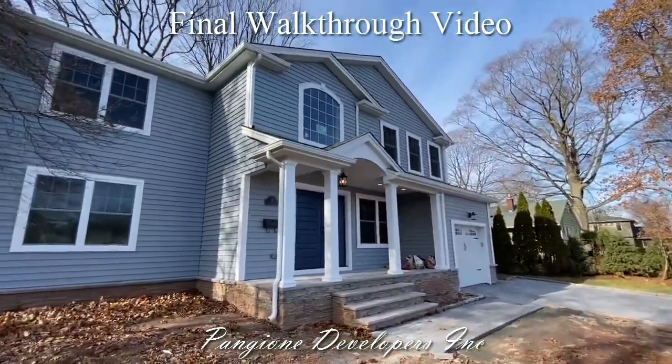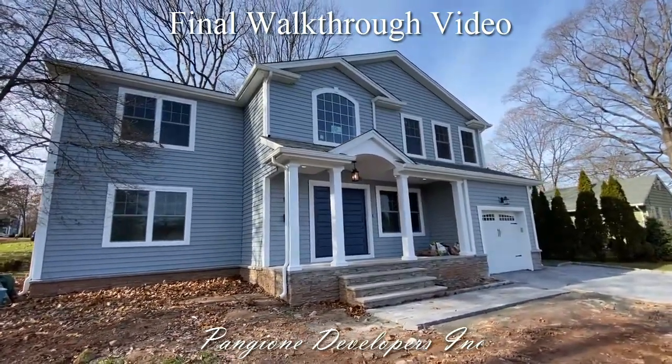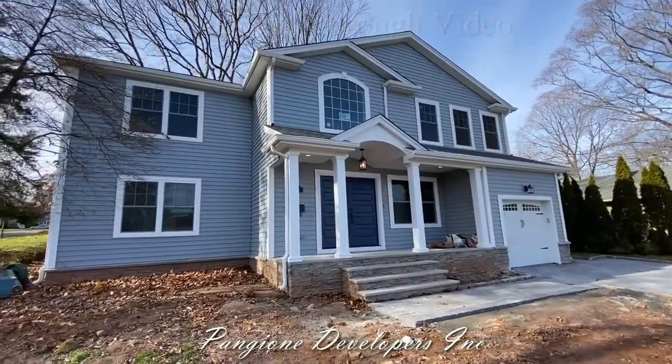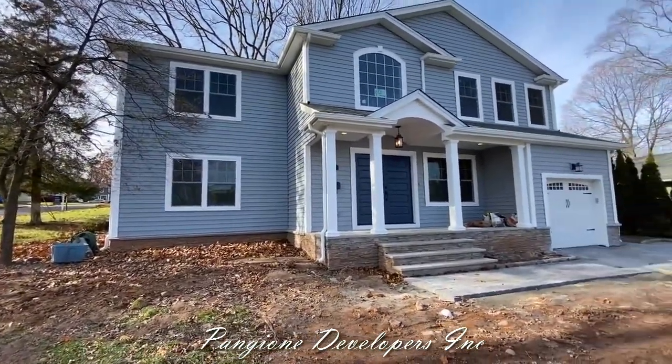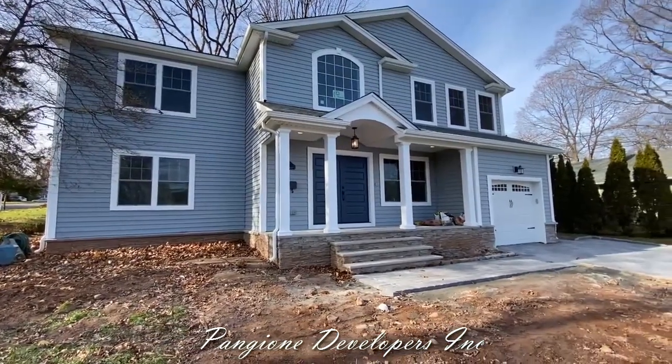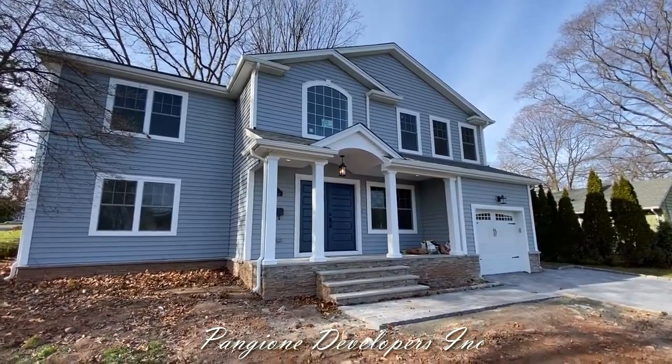I mean, the detail on this. The family wanted more space. They wanted an open floor plan. They wanted an open kitchen. They wanted to remove all the bedrooms on the first floor and get an open foyer when you walk in that front door. We're going to go inside. I'm going to show you how nice this place looks.